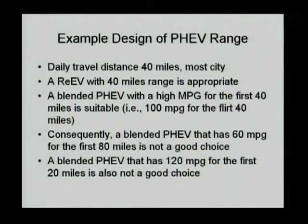So consequently, if you design a vehicle that has 60 mpg, but you will realize that mpg only within 80 miles, you see, he's not taking advantage because he's only using 50% of the electrical driving range, because for the rest of the 40 miles, even though you still have high MPG, which again uses electricity to increase MPG, he's not taking advantage of that part.